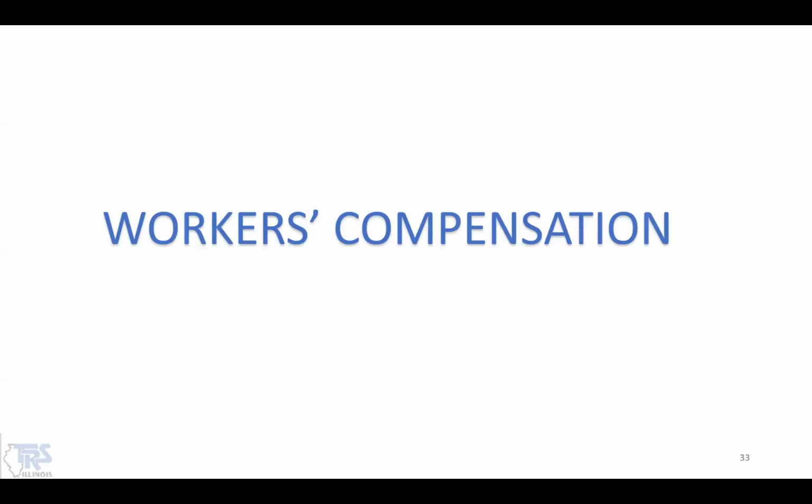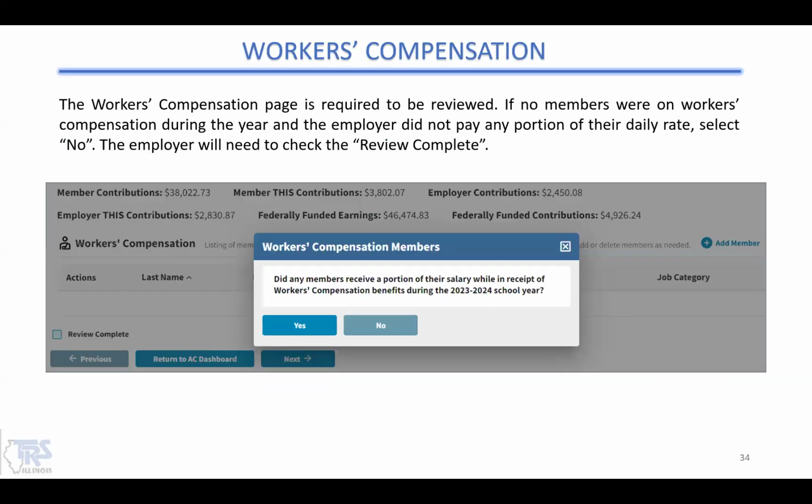The last page to go over that needs to be marked review complete is workers' compensation. So again, workers' compensation is for listing members that were on workers' compensation, but also was paid a portion of their daily rate by either you guys just paying the rest of it or them using a third of a sick leave day.